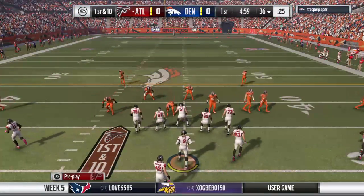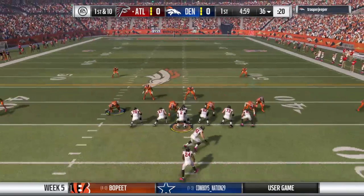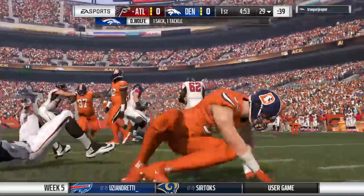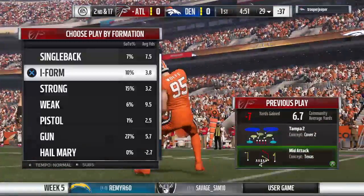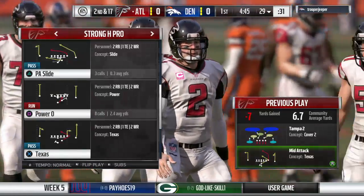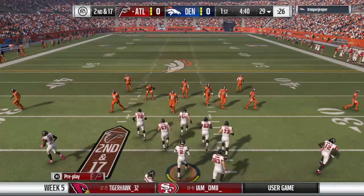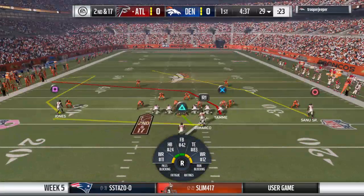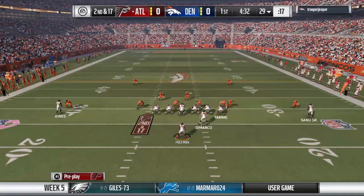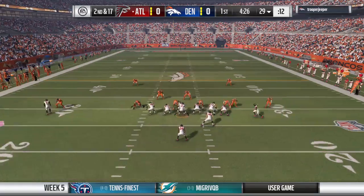Looks like the defense in press coverage here. They come out here in the eye. On first down, Ryan. And he can't escape the pressure. Ryan goes down. Derek Wolfe in there to bring him down for a loss of 7.